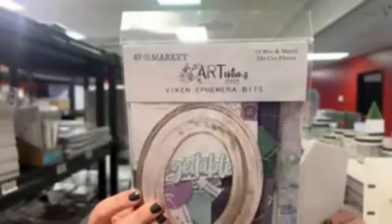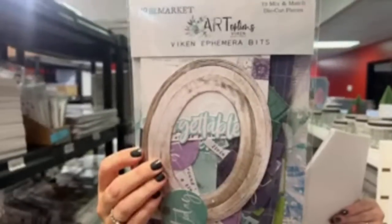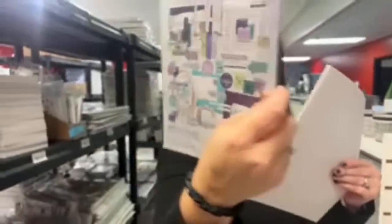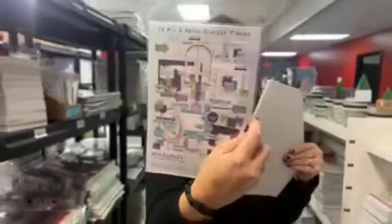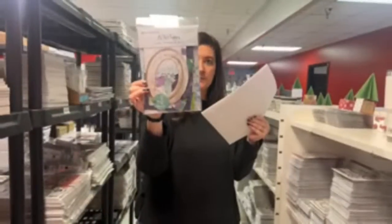This is Viking Ephemeridis. So pretty. The purple, where's my purple friends at? 73 mix and match die cut pieces. Purple friends. All you have to do is add paper if you don't have the Viking paper, solid paper, and you have a folio.